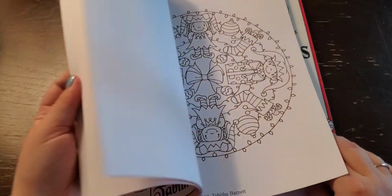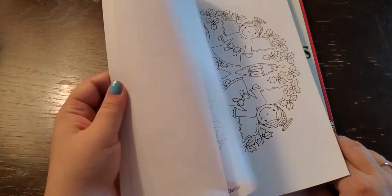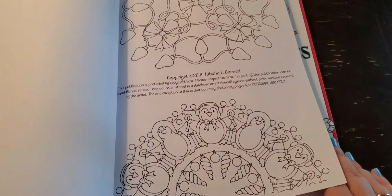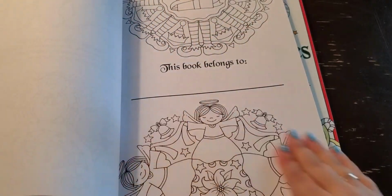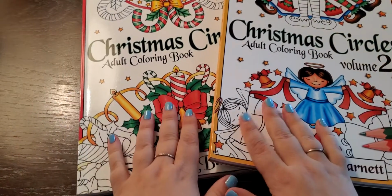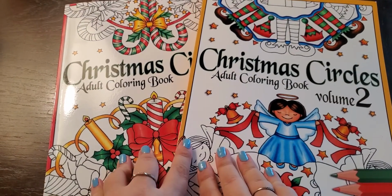Again, these are more mandala feeling than they are broken circles, but I really like them. I really enjoy her coloring book and her style. And I love the intro and the title page where it says this book belongs to. I love that. So again, I'm probably gonna do some flip throughs of these just so you can really see the difference between the two books.